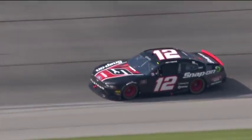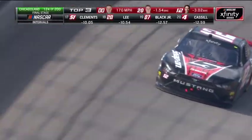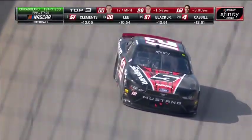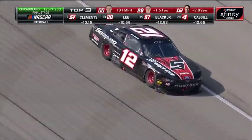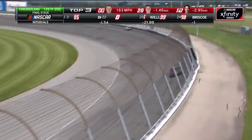That's Ross Chastain. We take a look now again at Joey Logano in the 12 and see if there's any damage on the right side of that car. Doesn't look bad. Yeah, he looks like he got into it pretty flat, which is good. You don't want to ever hit it with the right rear quarter panel and knock that quarter panel over or knock that deck lid loose.